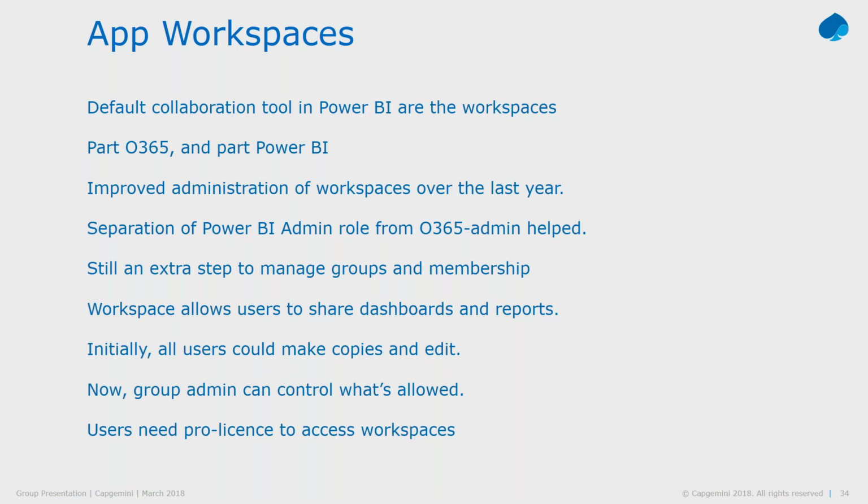And users need a Pro license to access the Workspaces. So if you're dealing with organizations with both Pro and free licenses, you will see that only the Pro licenses are able to access the Workspaces.